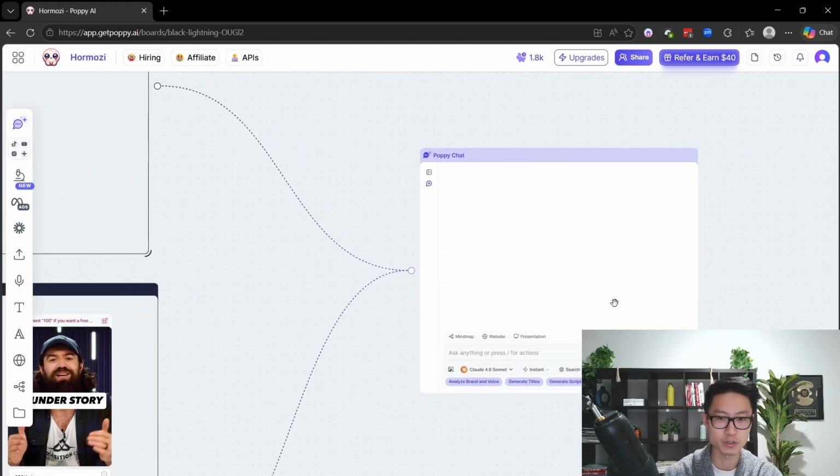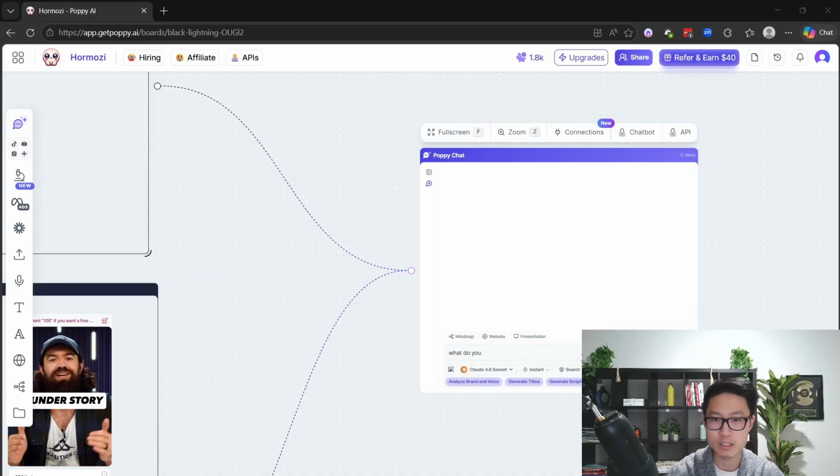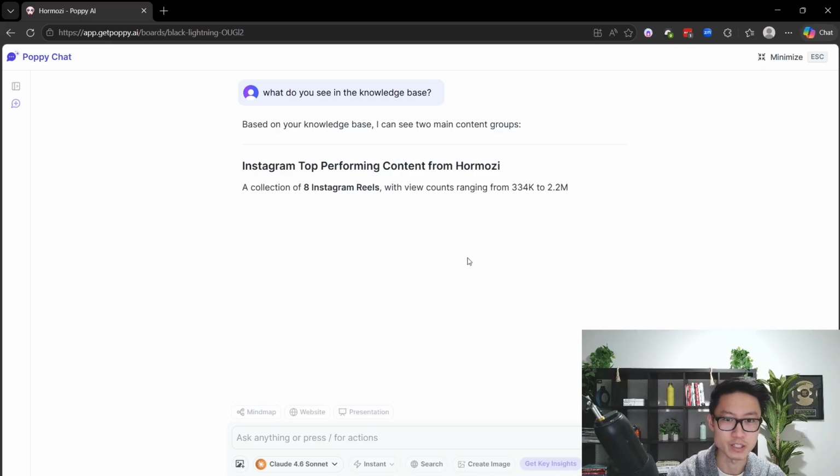I also like to do a quick test here. I'm going to ask Poppy, what do you see in the knowledge base? Just to make sure that Poppy AI can see this. Let's see what it comes up with. I'm going to put this full screen as well.